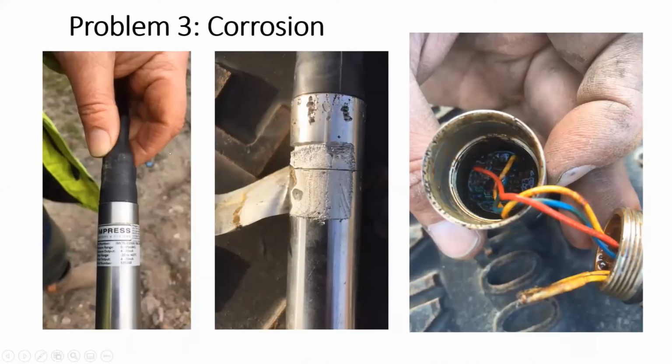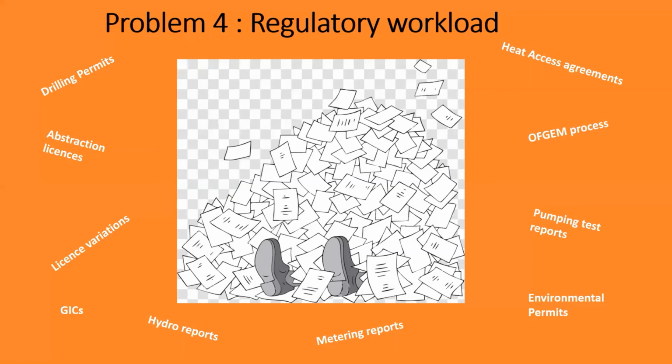Another problem that we found, these two photographs were taken only 3 months apart. So this is a sensor, a water level sensor, a stainless steel, and this is what happened. You see intense honeycombing and pitting, the effects of dissolved hydrogen sulfide in the water upon the steel. And this is what happened to the electronics. This is a major issue when it comes to being able to keep an eye on what's happening with the water levels. We've had to replace all these sensors with titanium loggers.